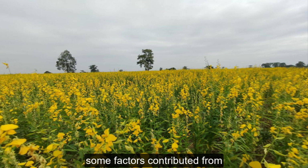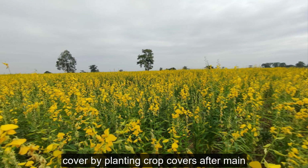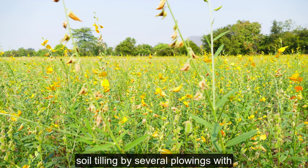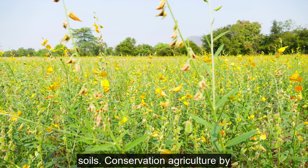There are some factors contributing to conservation agriculture, such as diversification of crops by planting intercropping on the farms, improved soil cover by planting cover crops after main crops are harvested, and reducing soil tilling by several plowings with heavy machinery that disturb the soils and the microorganisms or living things in the soils.